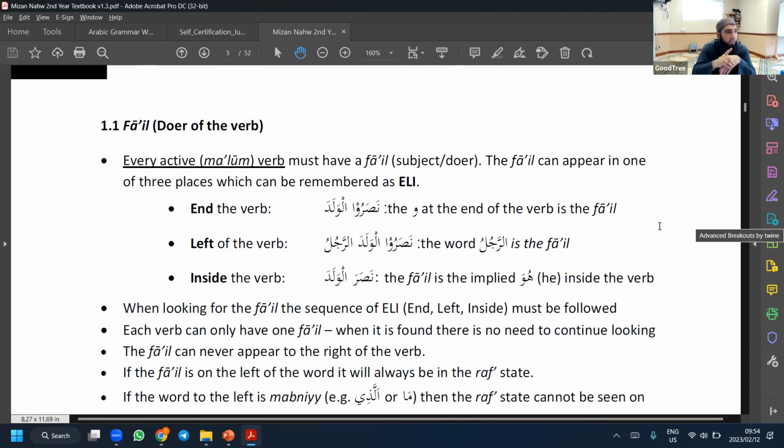The next compound was the harful jar and the ismul majrur. And the rule was quite simple: whenever you have a harful jar, it must be followed by an ism in halatul jar. Second last, we had the mudaf and the mudaf ilayhi. Whenever you wanted to create the possessive phrase, where one thing possesses another thing, the first word becomes a bare word, meaning it has no tanwin. Because of being plural, the nun of una or ina, and for the dual form ani or aini, the nun falls away.